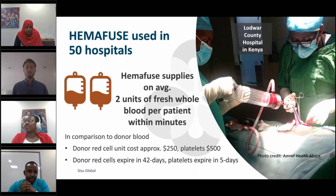So referring back to what we talked about as some of those constraints that have prohibited almost 4.5 billion people from accessing surgery, I want to go ahead and share how Hemafuse addresses all of those. Timeliness. Well, Hemafuse is immediately available, and by immediately, it's about 3 to 4 minutes, but within 5 minutes you can have Hemafuse assembled, and you can have a unit of fresh whole blood ready for transfusion. Surgical capacity. There's no need for specialized staff, and hospitals that have implemented Hemafuse report back that they're able to cancel fewer operations and conduct more surgical operations without an increase in their donor blood supply.